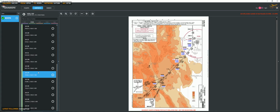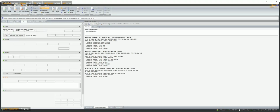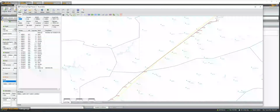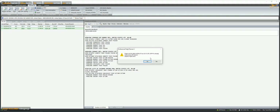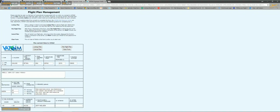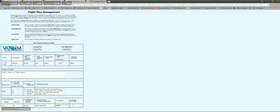Peaks is what we want. I thought something was odd there. This won't take long. So Peaks 3. I'm going to want to refile, and we'll apply that. Peaks 3, 390. An easy enough fix.